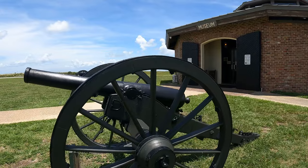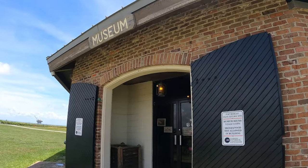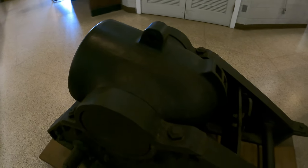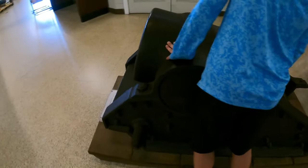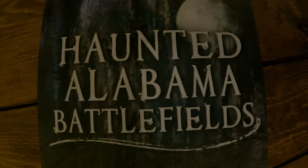All right, here's the museum entrance. Let's get in here and see if we can learn anything. All right, JT, shortest cannon in the world, and they call it a mortar. Put one little cannonball in here, and then boom! Isn't that cool? Yeah. Look how little it is. That is little. That's right. Right here at Fort Morgan.